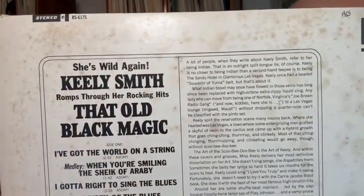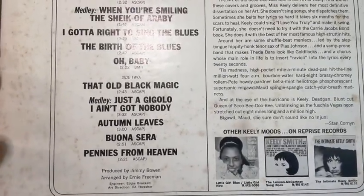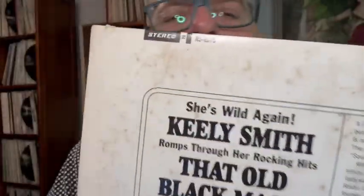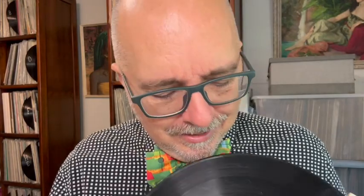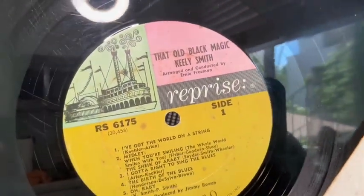Sun comes shining through. When you're crying, you bring on the rain. Stop your sighing, won't you be happy again? When you're smiling, keep on smiling, and the whole world smiles with you. While you buy a wedding ring for my finger.